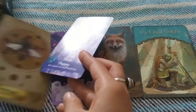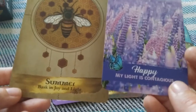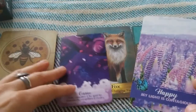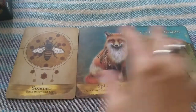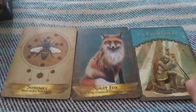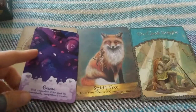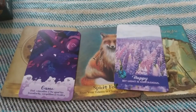And look at this. I want you to see this. Again, happiness here. Summer, bask in joy and light. Happiness, my light is contagious. So it's really shining your light. I really feel like you have a little quest here, possibly happening in the summer, where you shift and change maybe what you were going to do. You totally change it. Maybe getting ready for that, like preparing for that game here, and then moving forward with it in this happiness. Let's see what the heart kind of tells us.